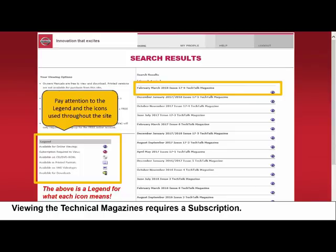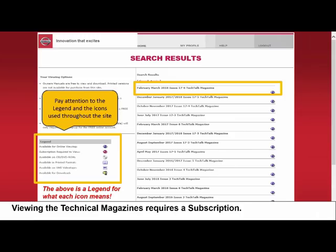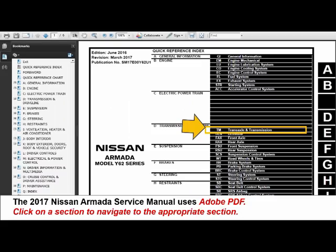Now, again, let's say, for example, we're in this Nissan Infiniti. We're in this 2018 Nissan Armada service manual. This is a newer one. So I'm going to go back, right? I'm going to go back for a moment. 2017 Nissan Armada, you'll see right here. When I click on it, it is a PDF.